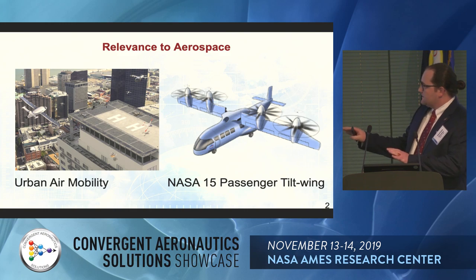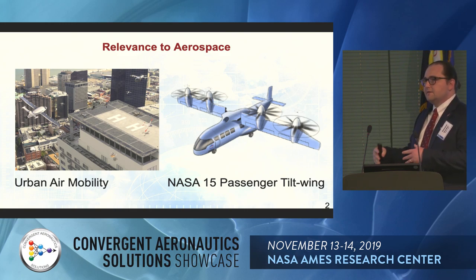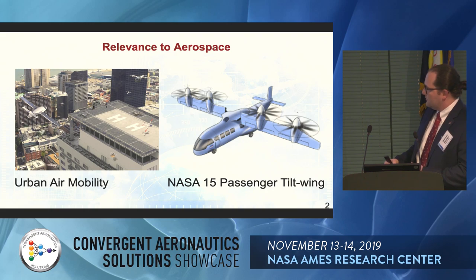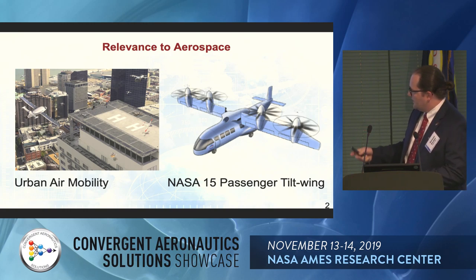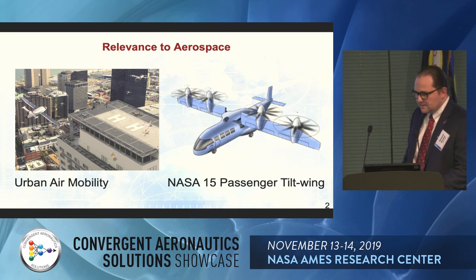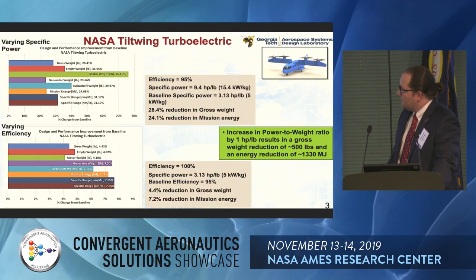So we kind of sense that urban air mobility is on the horizon, and it's basically going to happen. The momentum is there. The desire is there. People have helicopters in their own front yard if you're rich enough, but we bring down the cost and we start entering that three-dimensional travel space. So that's a motivation, that's a driver for getting to the best possible motors we can. And then we looked at the NASA 15 passenger tilt wing to assess, what is our approach going to be for the maximal benefit. That being said, let me describe a little further in using this slide.